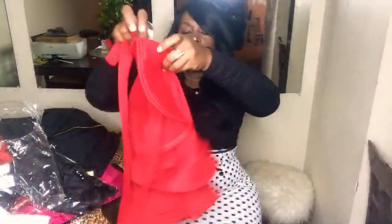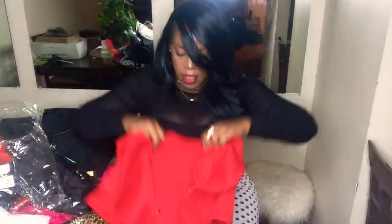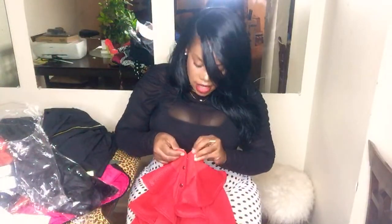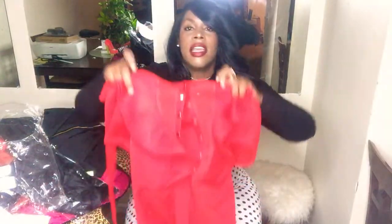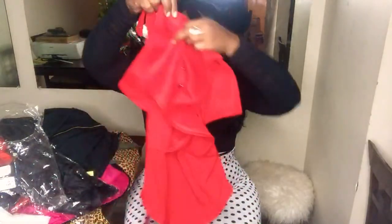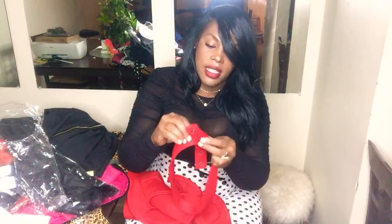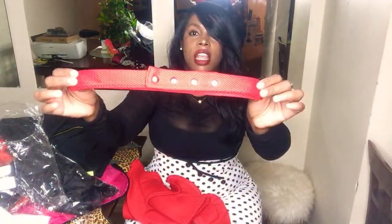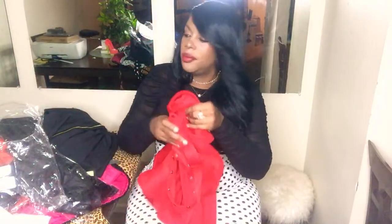Love, love, love. I think this would be gorgeous with a high-waisted skirt. I think it'd be really pretty with even a pair of jeans and some heels, or a pair of slacks, like wide-legged pants. You could just get so many different looks out of this. Gorgeous. Love it. And it comes with this belt. And I love the belt because it cinches your waist in even more. And then it snaps and goes down in the middle, and it has the snaps that go with it. Love it. So pretty.